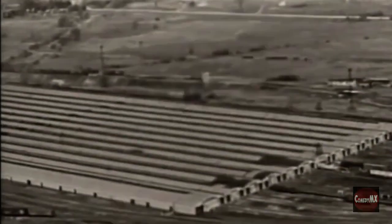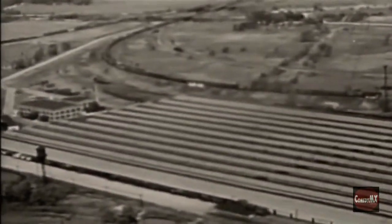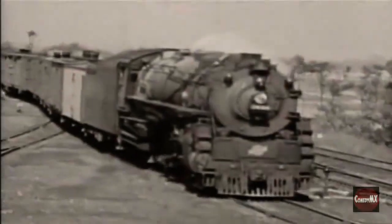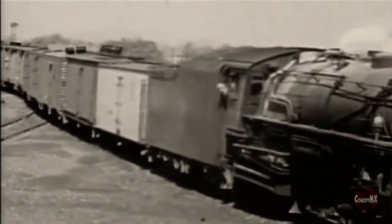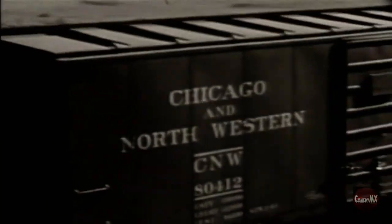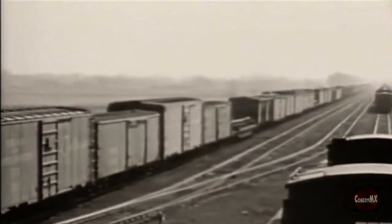The transfer house, in which freight in less than carload lots is handled, is so huge that 700 cars can fit under its roof. And how long a train is that? Well, almost 7 miles. Let's go down on the ground and watch a train arrive from Minneapolis. Its long line of cars must be separated and sent on to many different points. To do this, the cars in this particular train must first go through the hump yard.